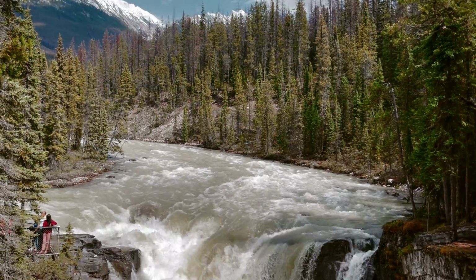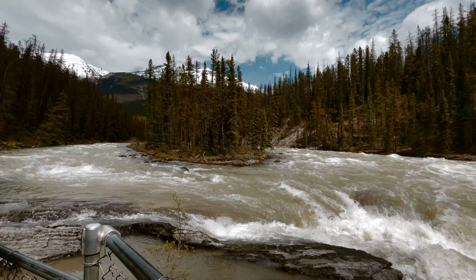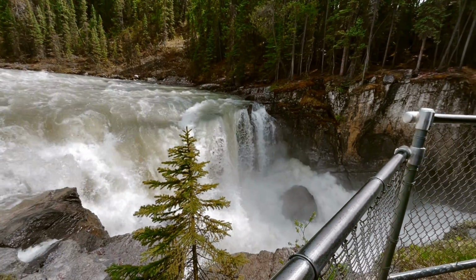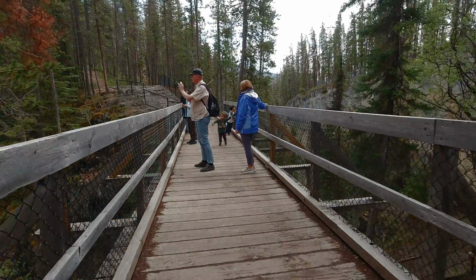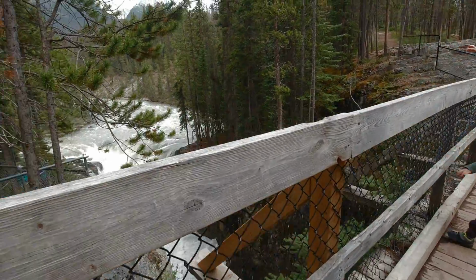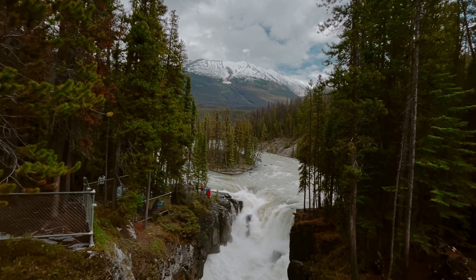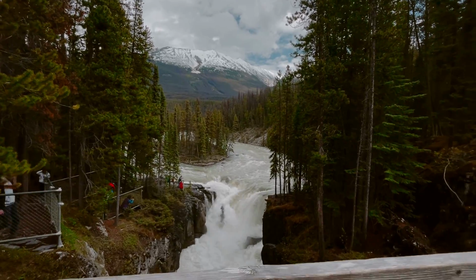What you see in front of you is none other than the Athabasca River that was seen as a merely small stream from the Athabasca Glacier. Yes, indeed, this is the force it finally reaches at Sunwapta Falls. The second view of the falls can be seen from the bridge located directly at the entrance of the trail. This is one of the most iconic views of the Sunwapta Falls. The river goes around an island in front of the mountain before it falls from the upper falls.